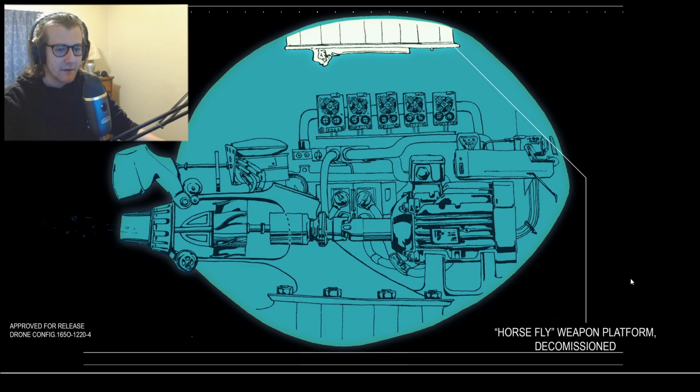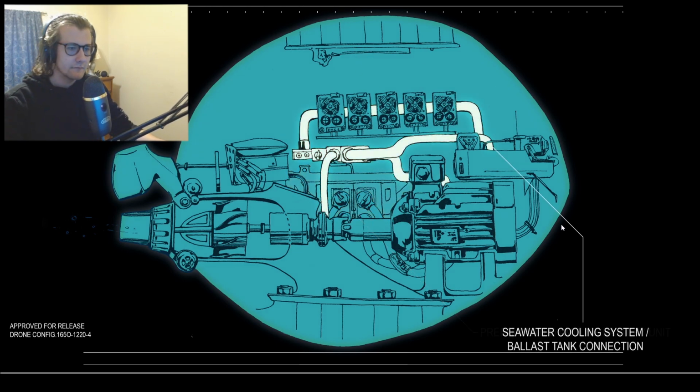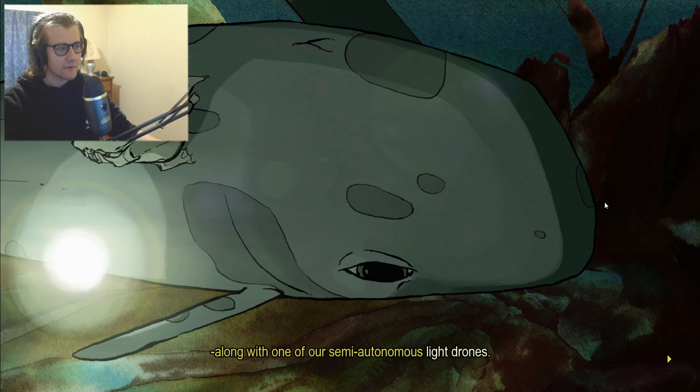Horsefly weapon platform decommissioned. Interesting. I wonder if this is used for anything. Seawater cooling system. Yeah. Central AI control unit. And there you can see the camera. We thank the Kronos 7 leadership for their continued logistical support of our project. Yeah, thank you, Kronos 7.